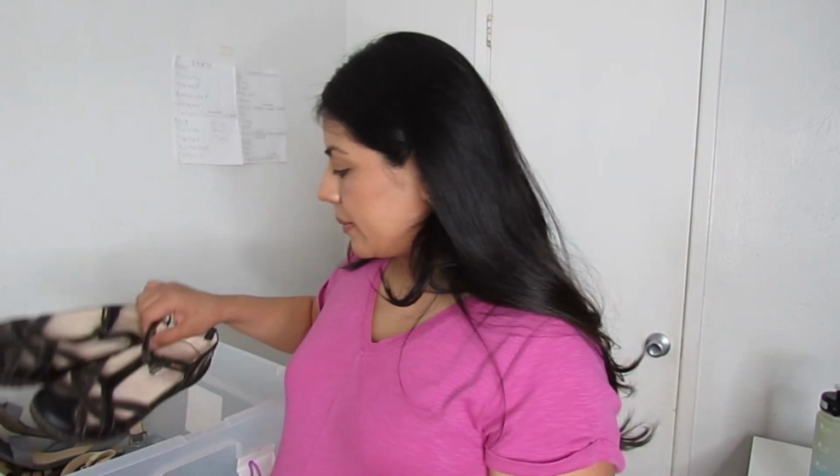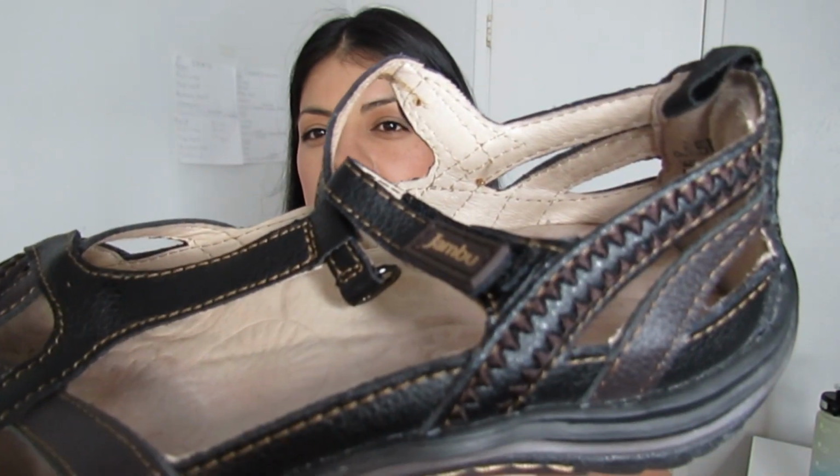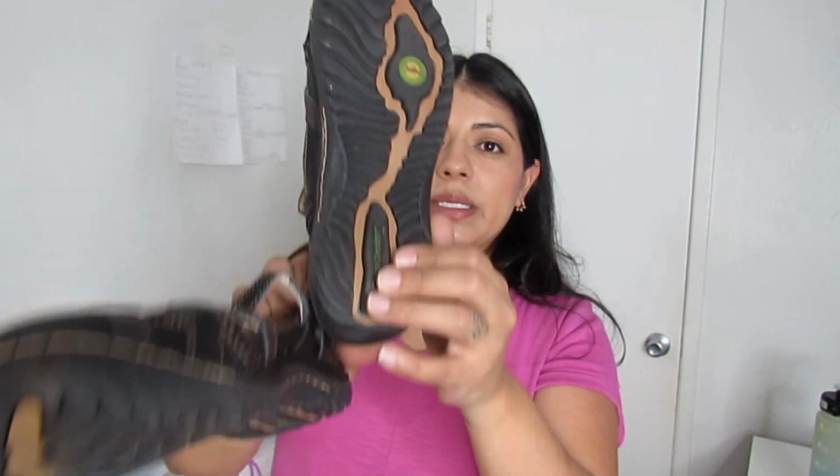Here are some very similar style shoes. They are by the same brand, but these do say Jambu. As you can see there on the closure, it says Jambu instead of JBU, but it's the same brand, and they look very similar. They just don't have the floral, but they do have cutouts, and these are more leather and also in great condition.